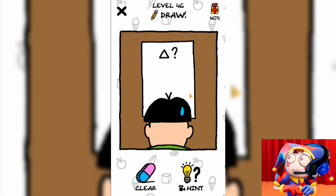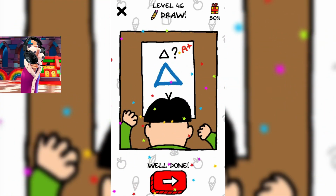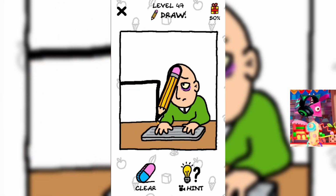Well, now we have to help this guy draw a triangle. This guy really can't handle this task himself? I think this is the easiest task in the world. Just draw a triangle. Perhaps this guy is slightly mentally slow, but in any case, the main thing is that we were able to help him. Now we need to help this guy, and I can't understand what he needs. Let's draw him a monitor.